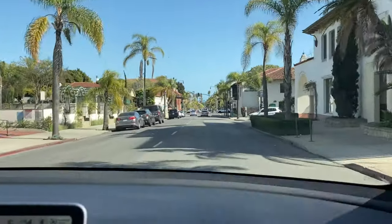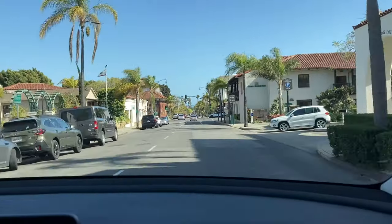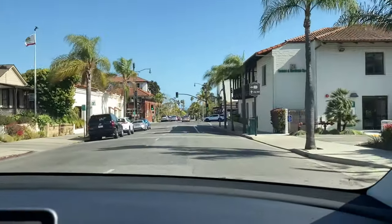We are headed to Stearns Wharf to eat some lunch, a very late lunch. We're starving. Trying to find parking in downtown Santa Barbara here. A lot of fun. Good times. On a Saturday afternoon at 3:45. A lot of people out here. A lot. Yeah, we've already been trying to find parking for at least 5 to 10 minutes now. So hopefully we find something soon.